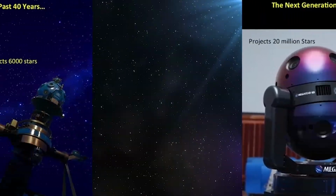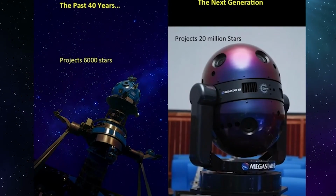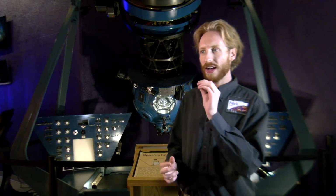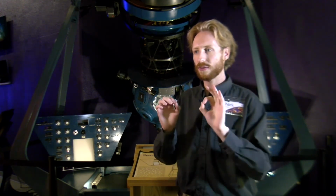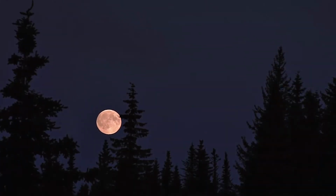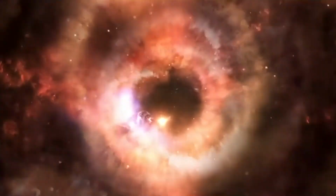Our normal digital projectors, even though it makes an 8K image and it's many IMAX screens worth of pixels, the stars still have a size. They don't look like just little pinpoints, little pinpricks of light. So the starball gives us that accurate pinprick of light effect. So if you're feeling a bit earthbound today and you want to take a moment to gaze into space, planetariums are your vehicle to the stars.